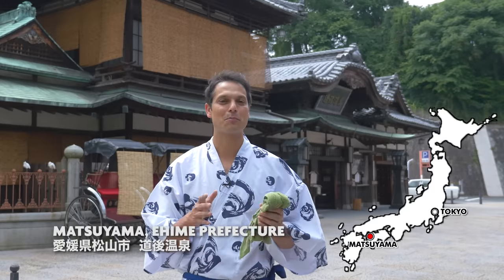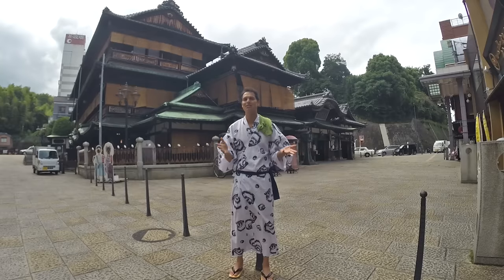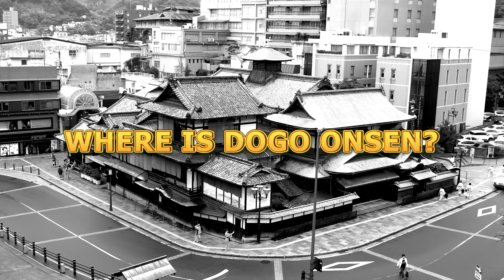Welcome to Shikoku, one of Japan's four main islands. This time we're in the city of Matsuyama, where I'm going to be taking a bath. But it's not just a bath here at historic Dogo Onsen. Dogo Onsen is Japan's most famous public bathhouse with natural hot springs. So where is Dogo Onsen in Matsuyama?